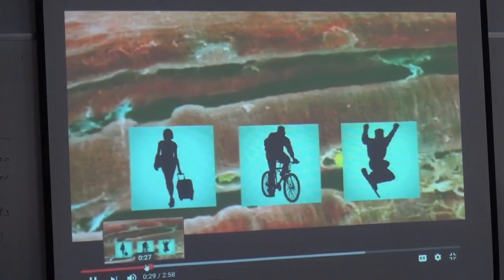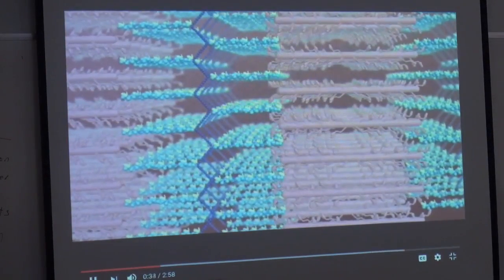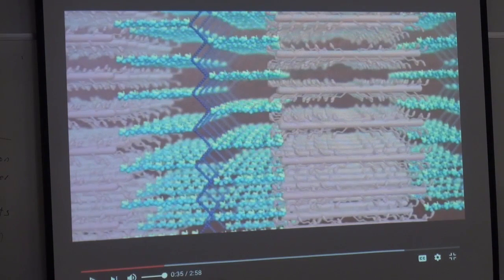What's the holes? Here we go. What do you mean, which holes? It looked like there were holes of yellow stuff coming out. I don't know. Oh, those are the myosin heads. Oh, okay. We'll be talking about them in a bit.